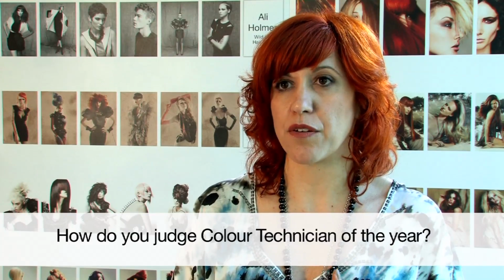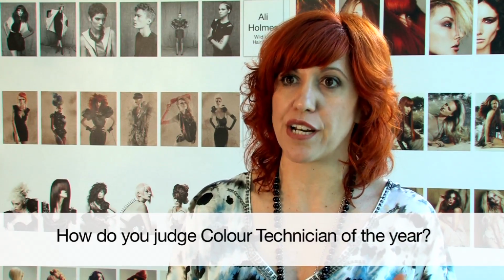I think it's great that now you have to show a before shot and a working shot. I think it's brilliant. It really means the people that are making that effort, that are using real hair, that are colouring real hair, which is your skill. That's what we're judging here, that's part of your skill. They're actually doing that, and you can clearly see.